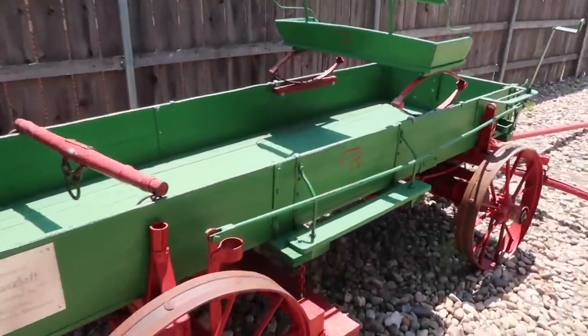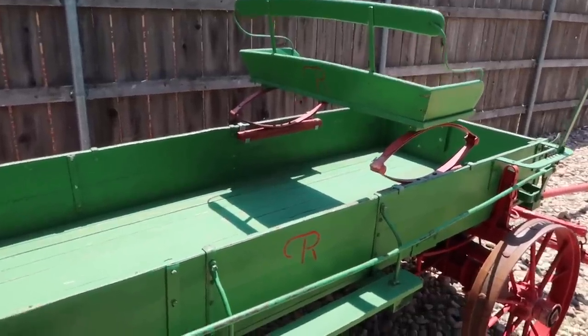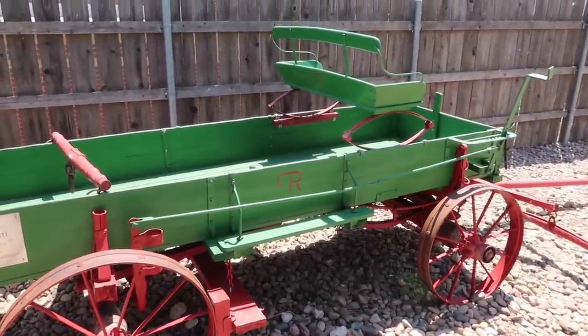So they evidently just didn't always brand animals. They also branded things that they owned. So that way people could say, oh, that's my trailer. That's my little horse buggy. No, it's not. My brand's on it.